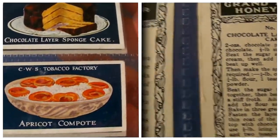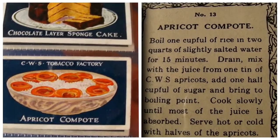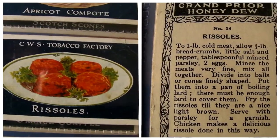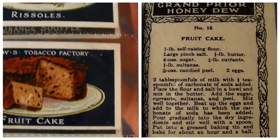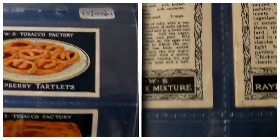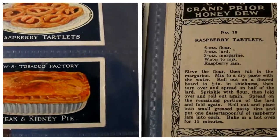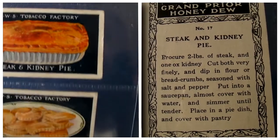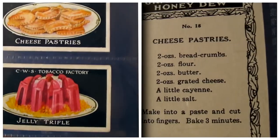Or how about this French 17th century dessert, apricot compote, followed by rissoles and fruitcake. Well, everybody on YouTube's a fruitcake. And raspberry tartlets, that's a favourite tart. Steak and kidney pie with puff pastry. Ooh. Cheese pastries, another savoury favourite.